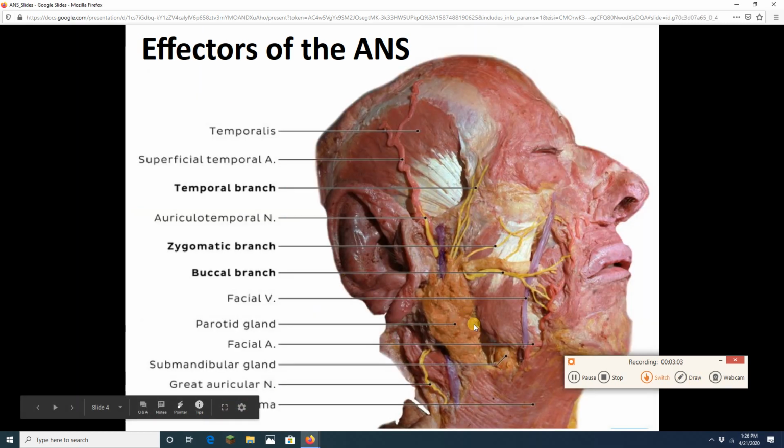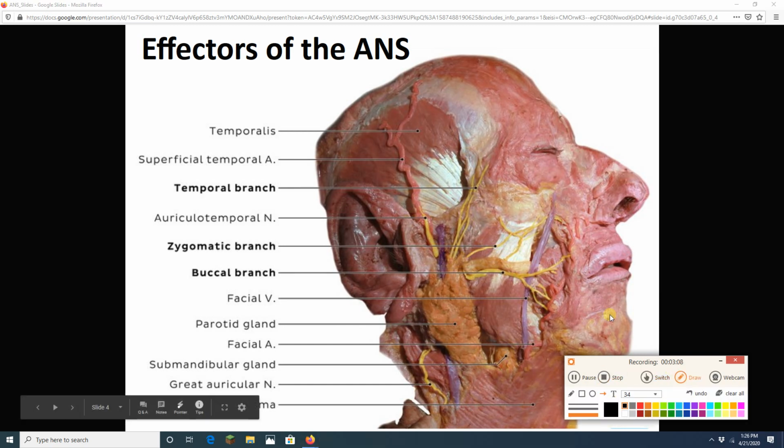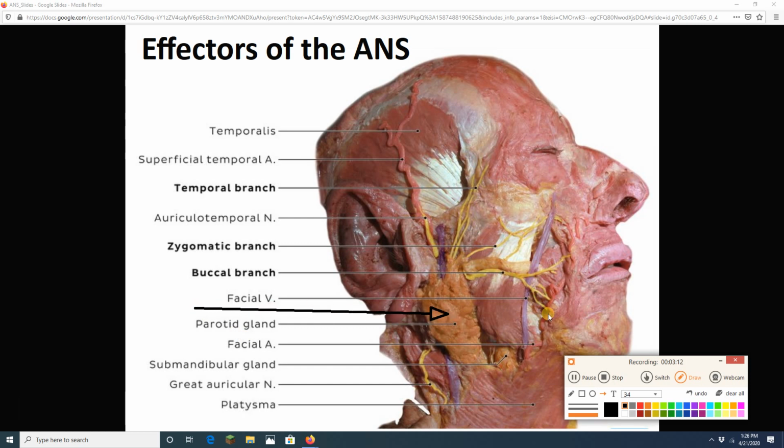So, speaking of glands, we do see some glands right here. As a matter of fact, here is a very nice salivary gland, the parotid gland. We can see a submandibular salivary gland there as well. So, three basic effectors for the autonomic nervous system: cardiac muscle, smooth muscle, and glands.